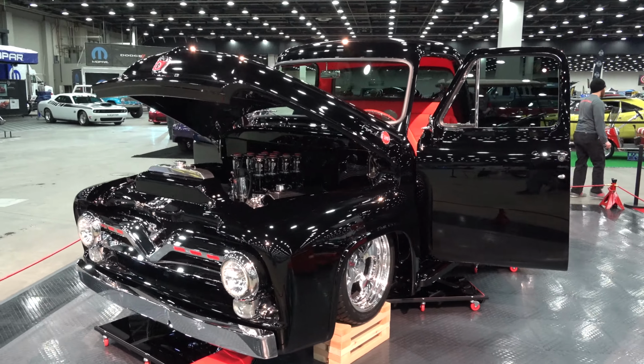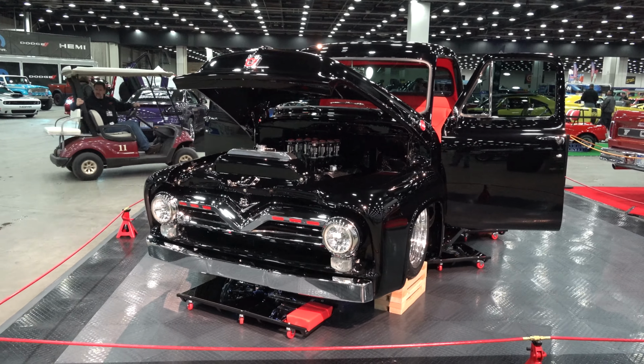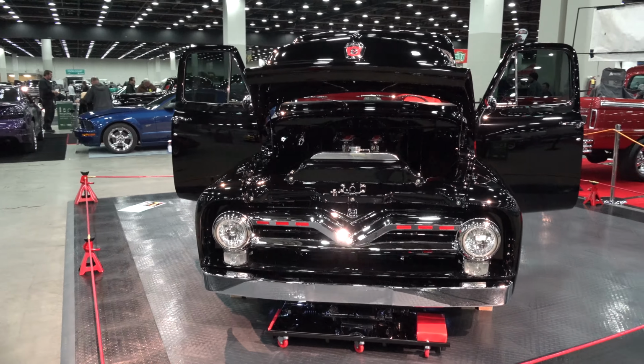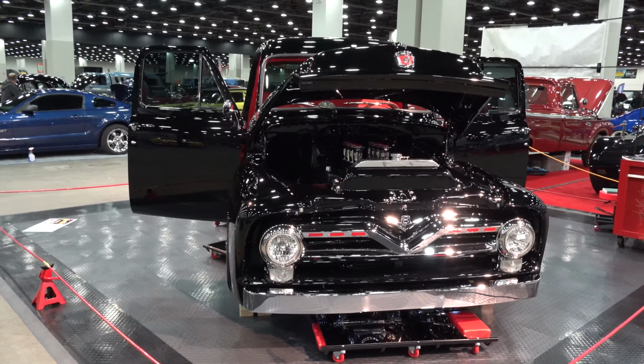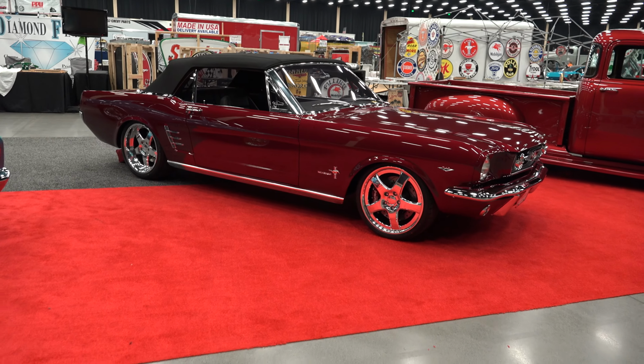But doing very well with the truck. We've got the Mustang in front of us, but how did the truck end up doing? Truck ended up doing very well. Did well on the ISCA circuit. Ended up finishing third overall in the championship finals, so real pleased with that. It turned out really nice, much like this Mustang in front of us. Tell me a little bit about it.